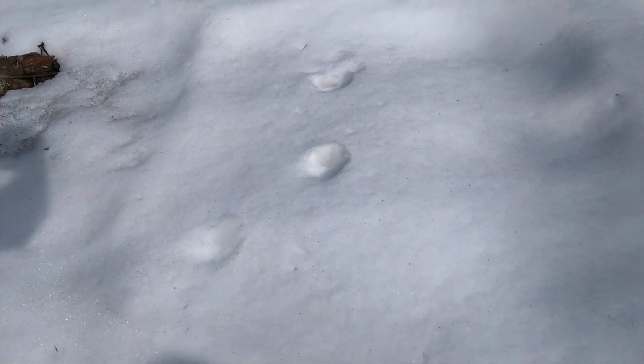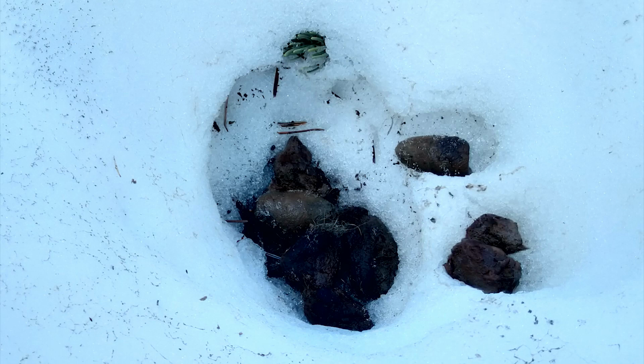One other evidence of a fox that we found was fox poop. Again, I didn't identify this on my own. I found it out by doing some research online. And you can see that it is a carnivore, though, because there's fur and some leftover evidence of it eating another animal.